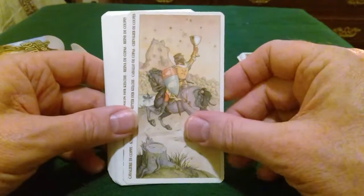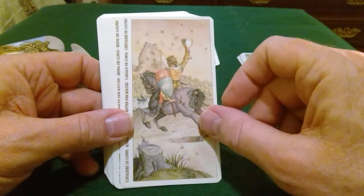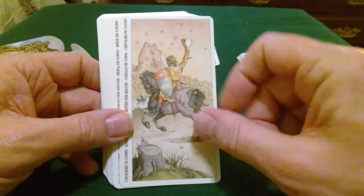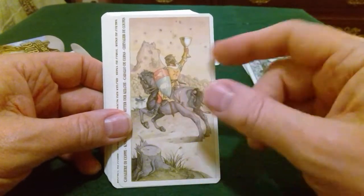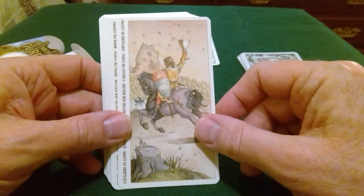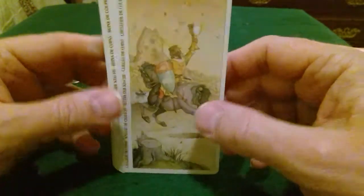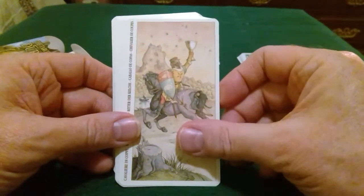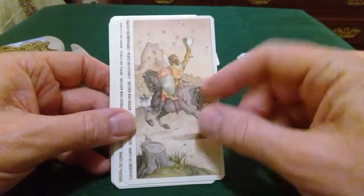It's not necessarily that way, although in practice it seems to be that way. But knights are interesting because a lot of times they are just energies involved, or what's happening. But when they are people, they're younger people, usually people that are not quite married yet, or if they were married, it was a young marriage and then they're divorced, but they still have that knight energy within them.